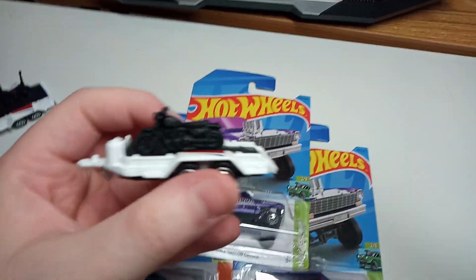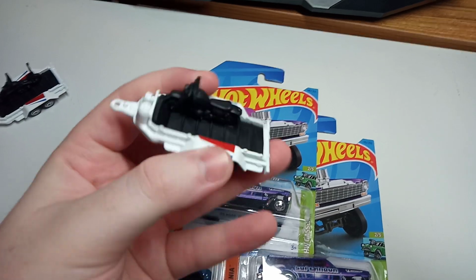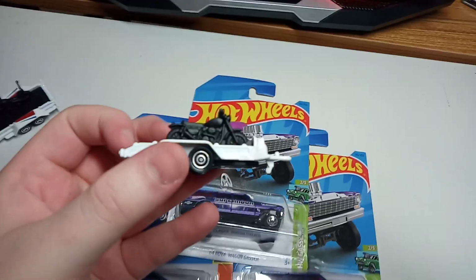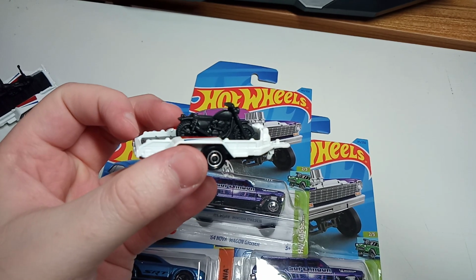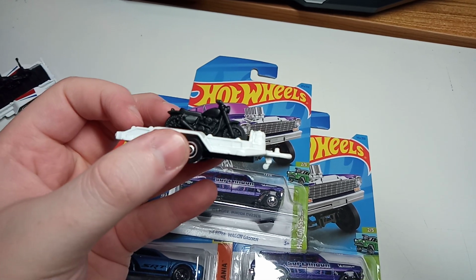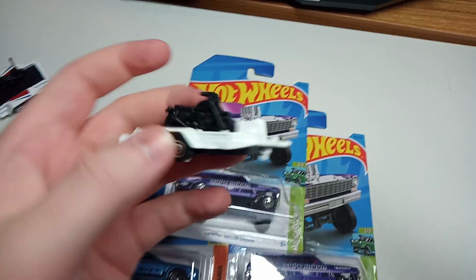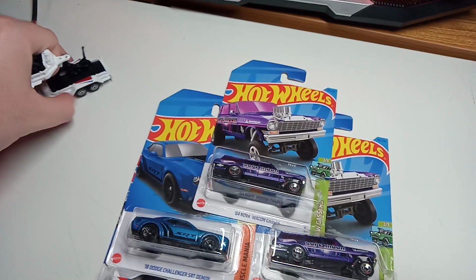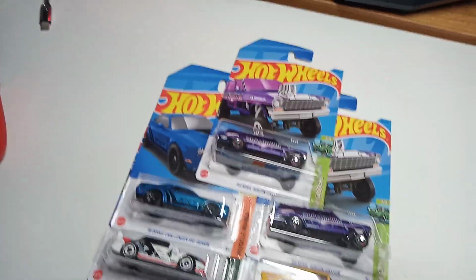And then I found this one. So I think this is like a Harley Davidson. I'm not entirely sure. I'm not like a huge bike nerd, although I do really like the old Indian Chief. I think that's my favourite bike, but this is really cool too. So these just go on the back of the Volkswagen I've got, because it's got a tow hitch.